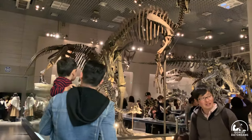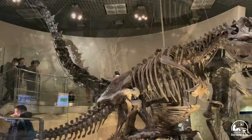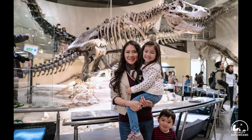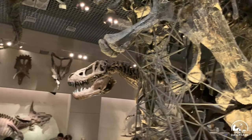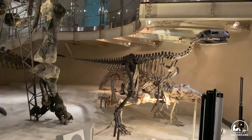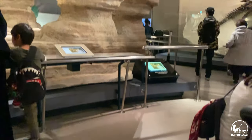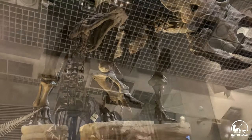Look at all of the dinosaur bones! So much! Humongous. Look how big it was! It's humongous! Oh yeah, that's a smaller dinosaur! Hi! He's so excited to see all the dinosaurs!